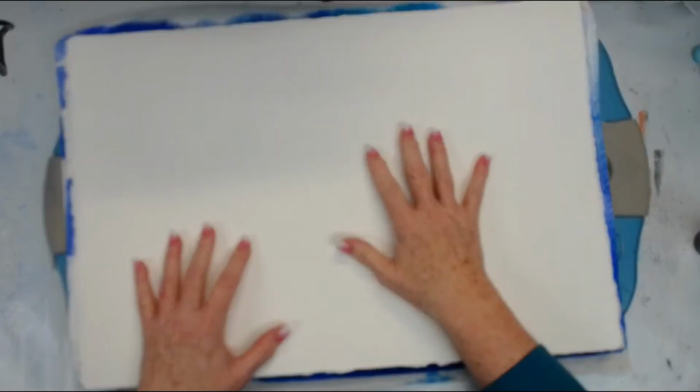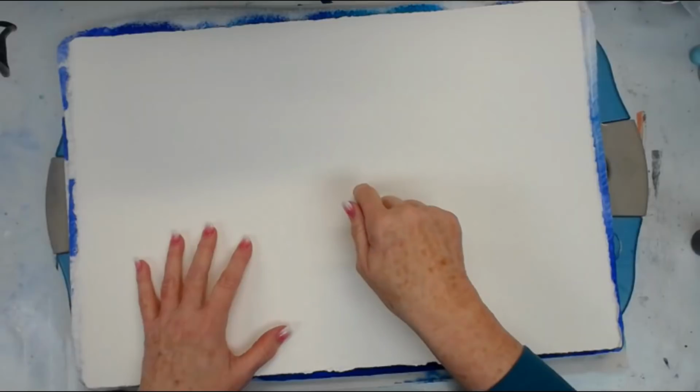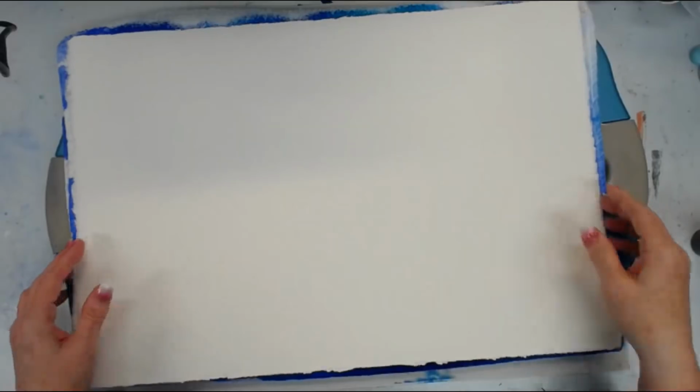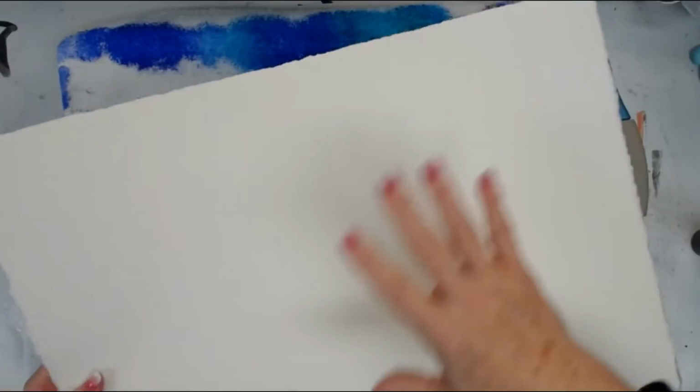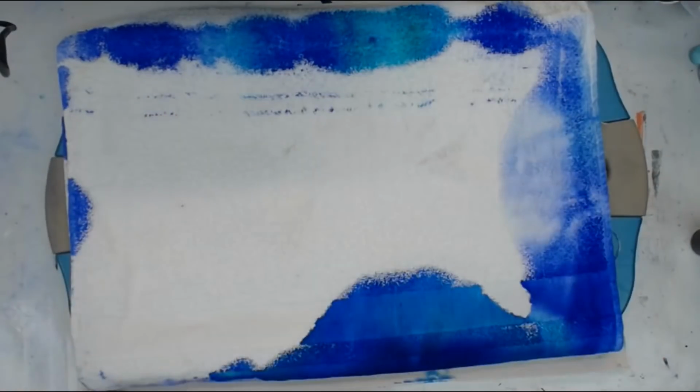But this time I'm going to walk this over to my sink, and I'm going to saturate it. I'm going to let the water run on it, both sides, and then I'll come back and I'm going to spray it even more. But I think that might help me get this saturated because this paper will take a lot of water. So chat amongst yourselves. I'll be right back.